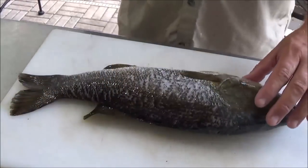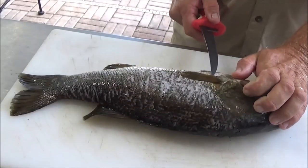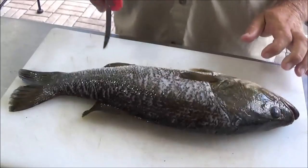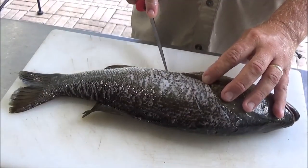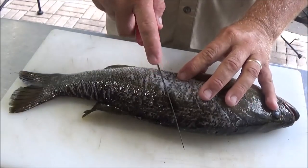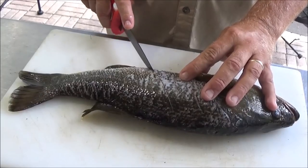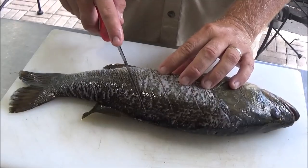All right, so as you can see, we scaled this guy. Now we're just going to go ahead and fillet him, skin on him. Cut down behind his head here. Before I cut that fillet off though, I want to make some very shallow scores in the skin, about an inch apart. I don't want to really cut down into the meat. I just want to open that skin up just a little bit.